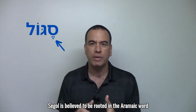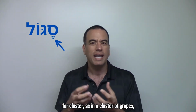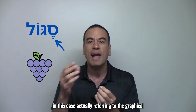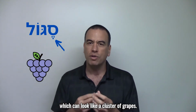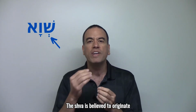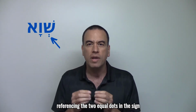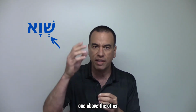Segol is believed to be rooted in the Aramaic word for cluster, as in a cluster of grapes. In this case, actually referring to the graphical representation of the sign, which can look like a cluster of grapes. The shva is believed to originate from an Aramaic word relating to equality, referencing the 2 equal dots in the sign, one above the other.